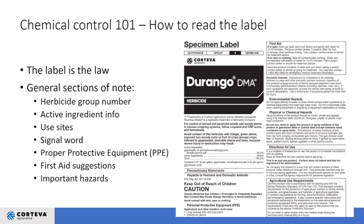So let's transition a little bit more specifically into chemical control. I mentioned I want to talk about how to read the label. This is a conversation that I feel like I end up having quite a bit with landowners that are trying to deal with these issues. Some people are more aware, some are less aware, but the label is the law, and not to crack the whip or be like that. But as a consumer, it is your responsibility to be knowledgeable of that product and the information that's on that label, and use that product according to the information that's on that label.